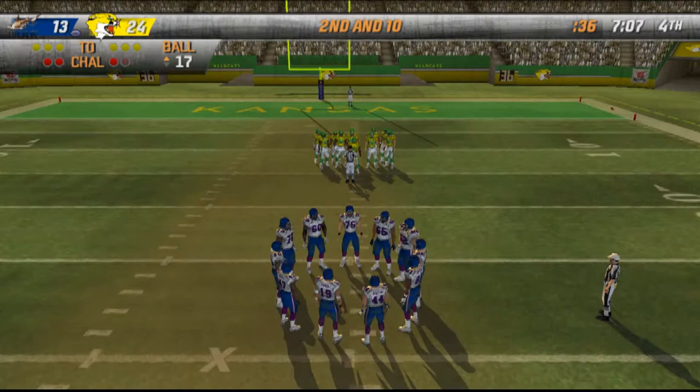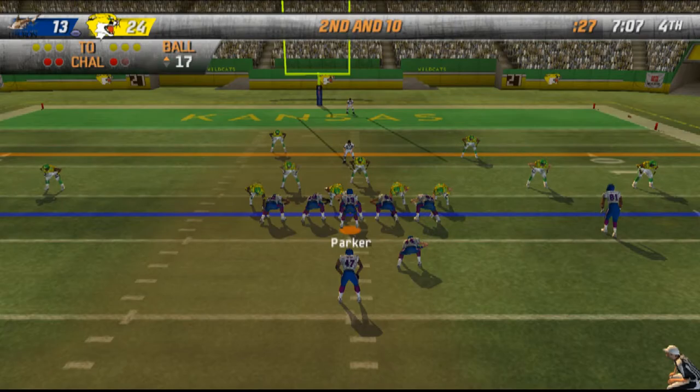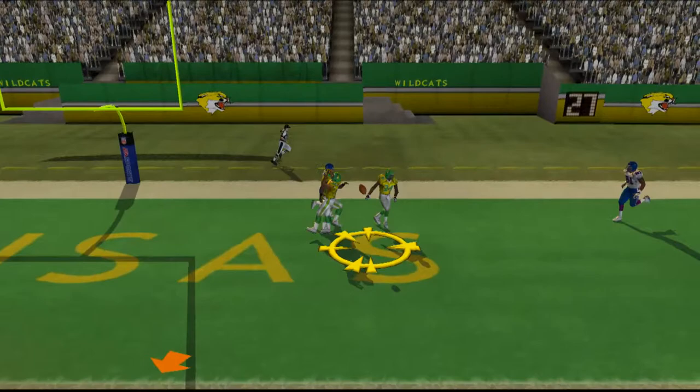Second and 10. Ball on the 17-yard line. They soft, man. What screen? The coach has to be a little disappointed that his team has to settle for field goals when they move the ball into their opponent's red zone. To the end zone, knocked away.